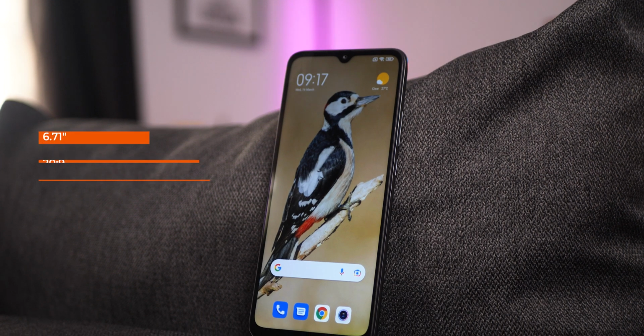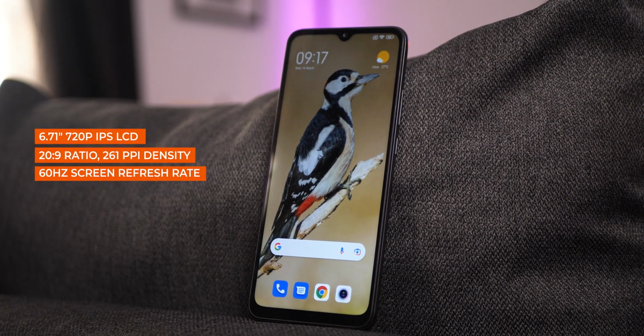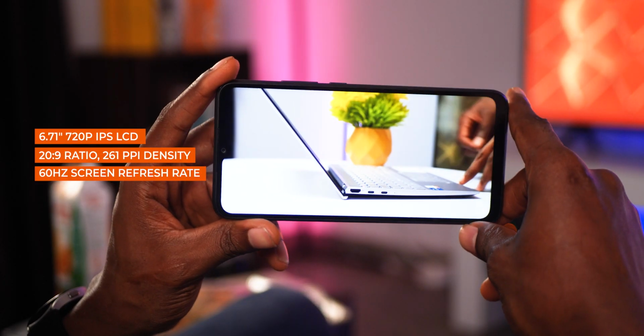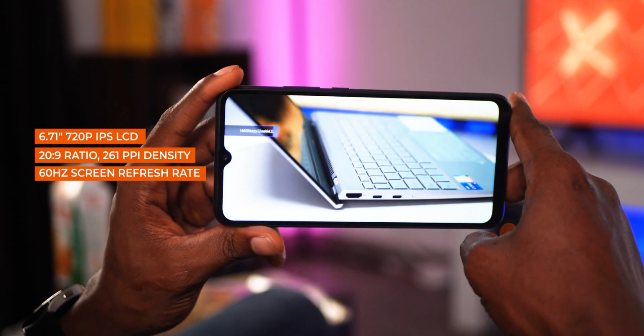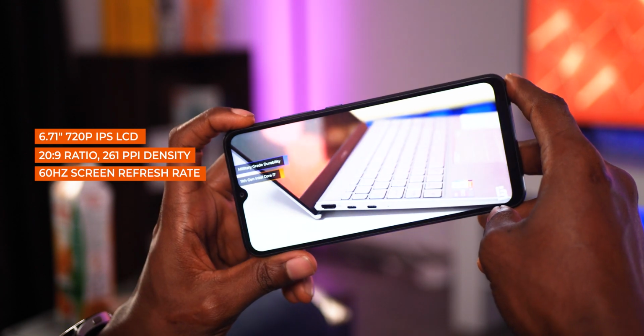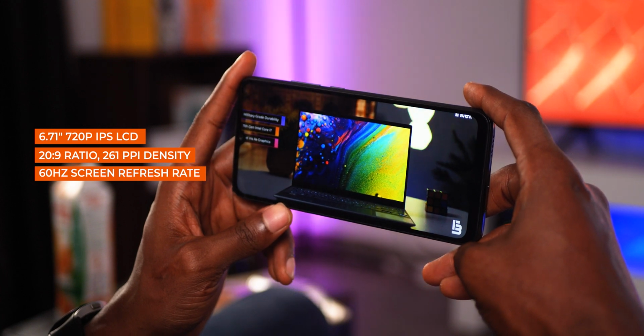The display on the Redmi 10C is 720p IPS LCD, also not the brightest, so you want to be wary of that if you need to use it outdoors. I would complain, but when you look at the price of this device, this is expected. It is a 6.71 inches large display with a water drop notch style. If you like large mobile screens on a budget, this one definitely fits the job description.